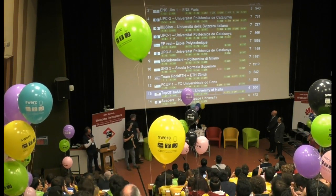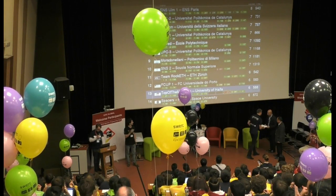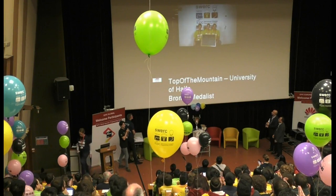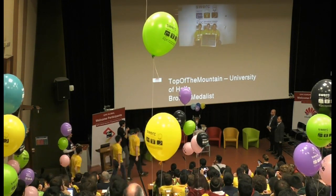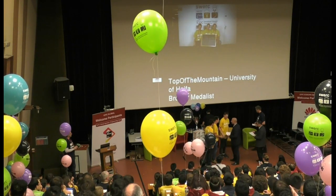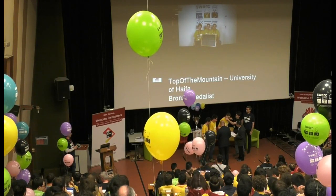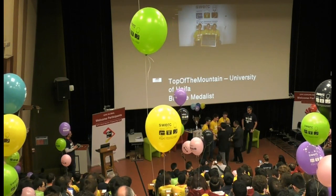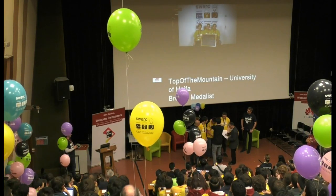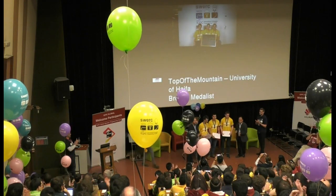Okay, let's see. Top of the mountain from the University of Haifa. They attempted solving problem I and J. So let's see on problem I, no. On problem J, nope. So position 13 for University of Haifa. Top of the mountain. I would like to call the team Top of the Mountain to the stage, our second bronze medalist. Congratulations again.